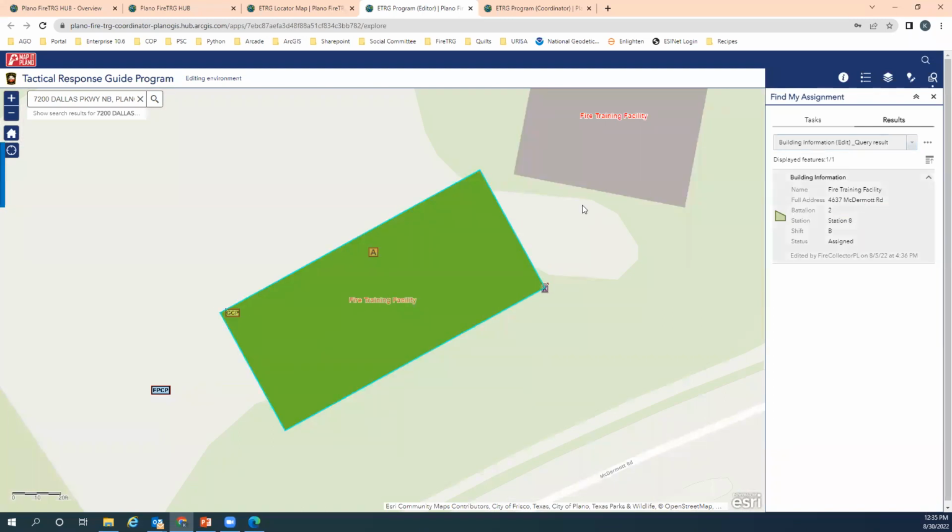So you can click on it. It'll zoom to that assignment. In this case, there's only one assigned right now just because we're still in testing phases, but they will have all of Station 8 listed out here, and they can then zoom to their specific battalion, their specific shift, if it's assigned versus delinquent. If it's delinquent, I believe it shows up red. And so we've added that feature. And so that is our editing environment.